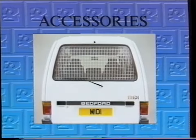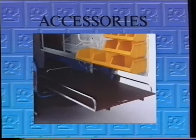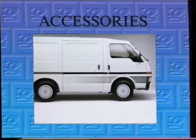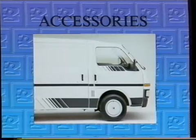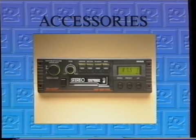Security screens, anti-slip mats, cargo liners, plus a brilliantly conceived sliding load platform that makes loading and unloading fragile or heavy equipment up to 400 kilograms easier and safer. These are just a few products from the GM-approved accessory range, which also caters for lighting equipment, customizing stripes, decals and wheel trims, carpet mats, audio equipment, and much, much more.